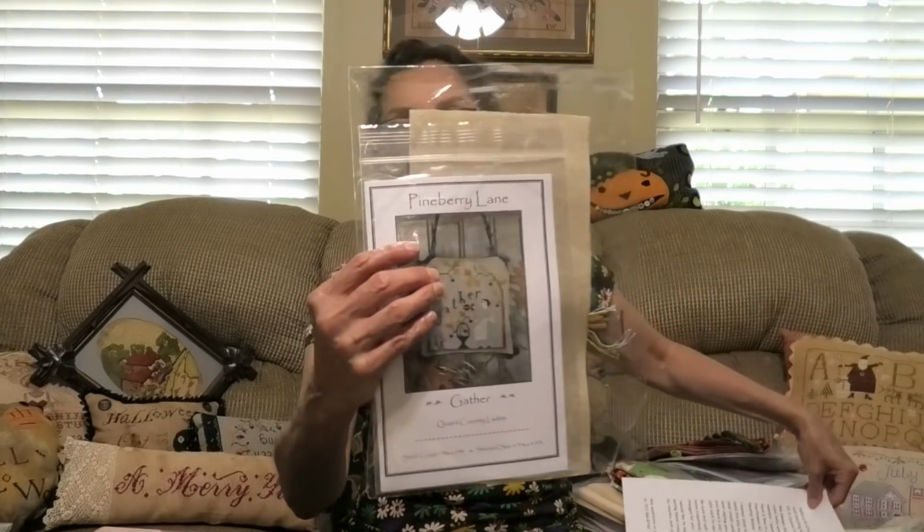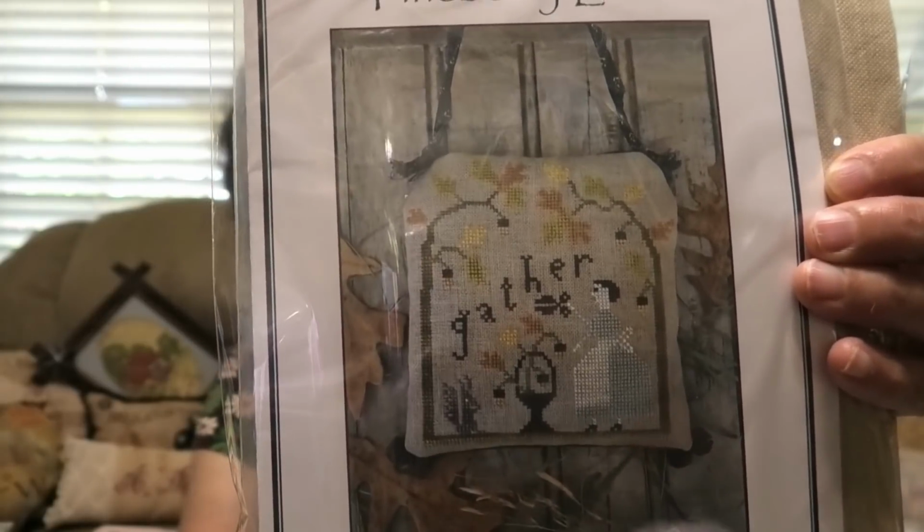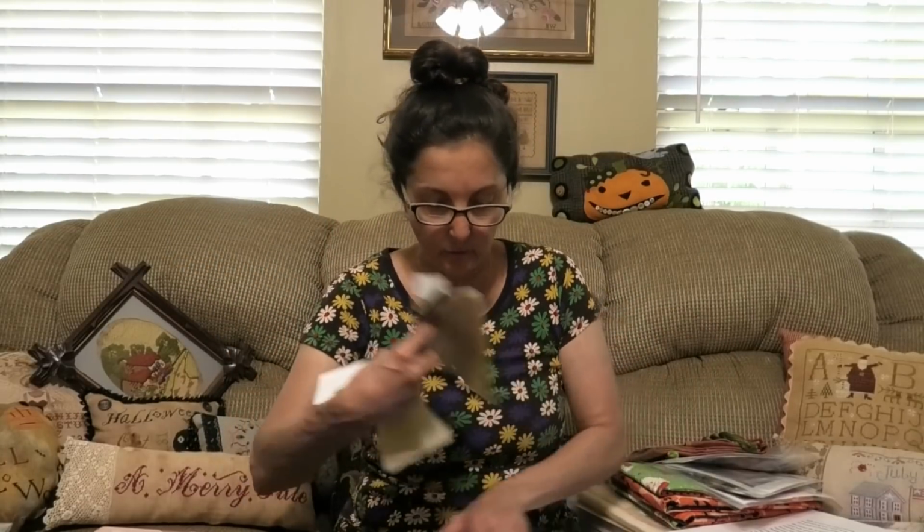First, I do want to show you the Dying to Stitch Quaint Country Ladies latest kit called Gather by Pineberry Lane. Isn't that pretty? That's really nice. And what I just love about these kits is that they come with fabric, backing, floss, everything you need to make this. And this is really good to go on a trip with too, even going away for the weekend, because it's small. It says on this it's 36 count Old Mill Java, and it's a 10 by 10 inch piece, and it allows 2.5 inches for linen, so it's about 7 by 7. It's not very big, like an ornament size.